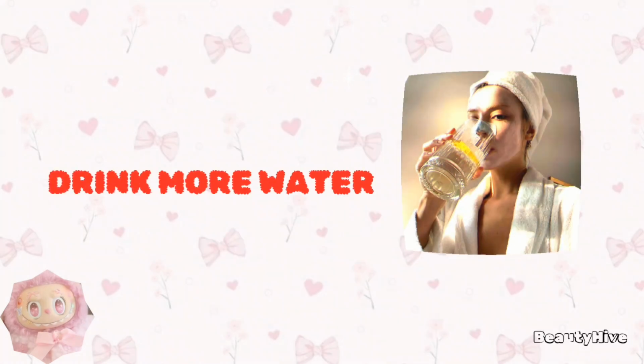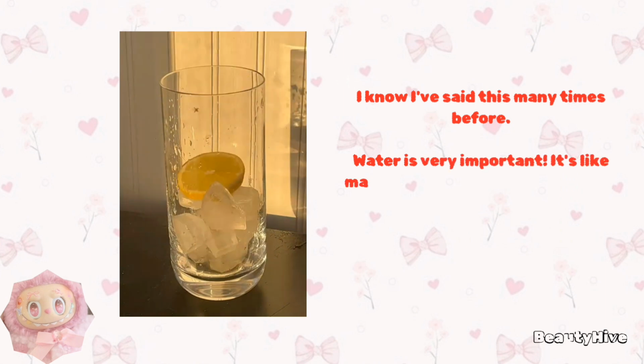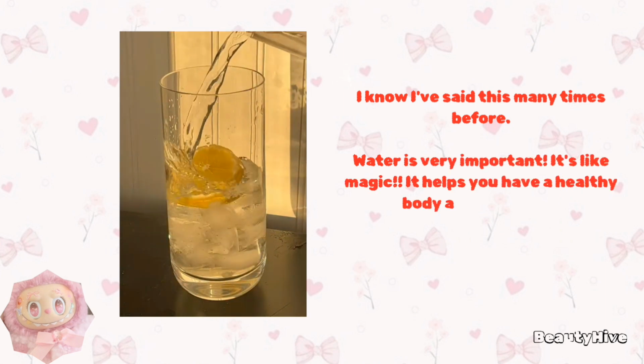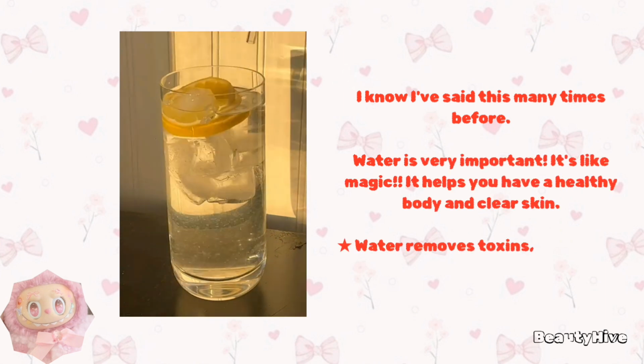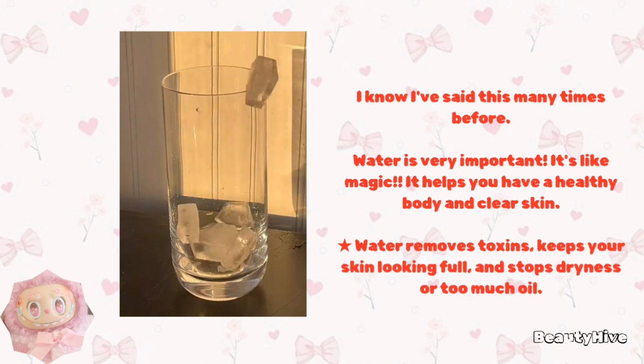Hydration. Drink more water. Why is it so important? I know I've said this many times before. Water is very important. It's like magic. It helps you have a healthy body and clear skin. Water removes toxins, keeps your skin looking full, and stops dryness or too much oil.